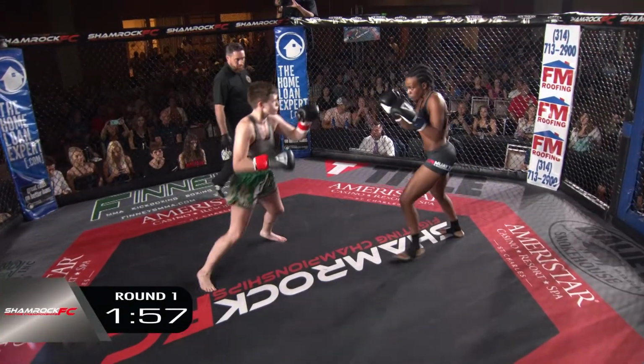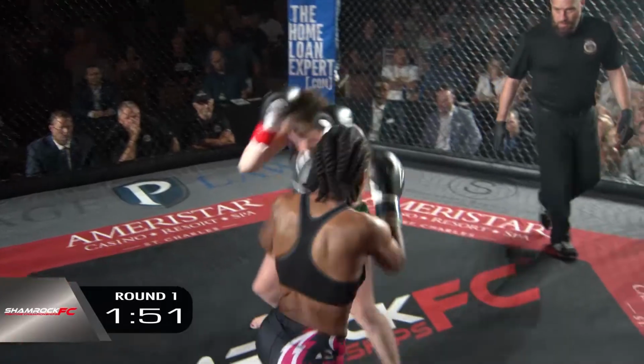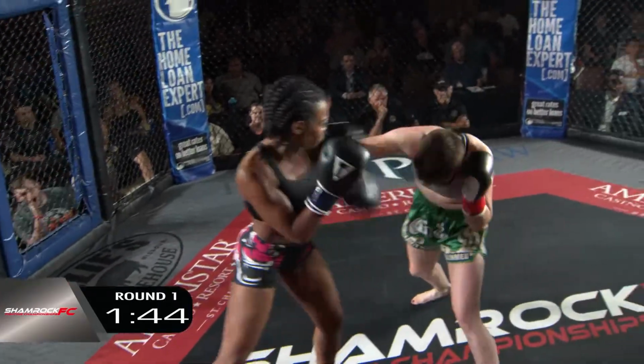Both of these girls making their debut. No touch of the gloves. She shakes off the glove touch. Phillips has some very good technique here. Yeah, her boxing looks great. Oh, big nice head kick there out of Depeter.